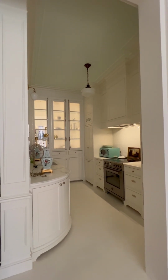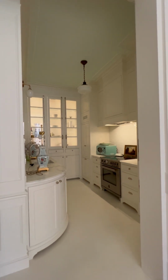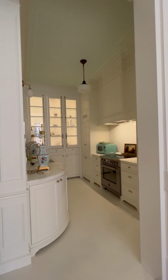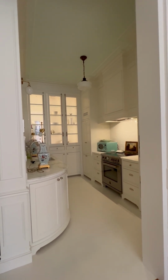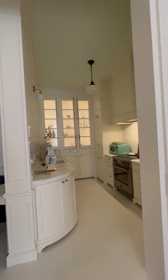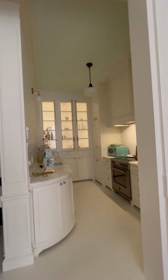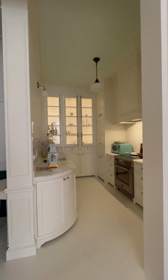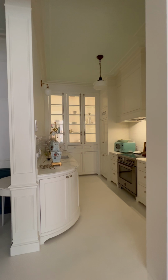It doesn't ever look far from this. It's always neat. It's always within like 60 seconds of looking like this, okay? But no, when I go to bed, this is how it looks. It looks perfectly clean and neat, which for me is really a big deal.